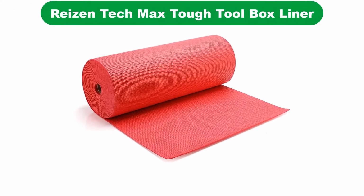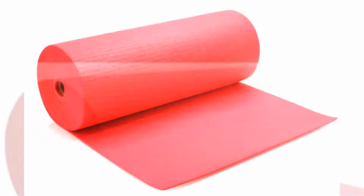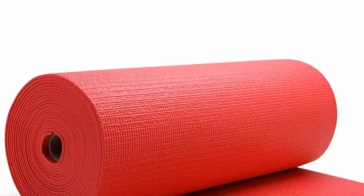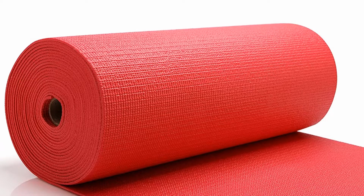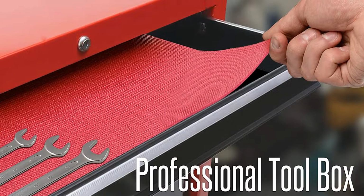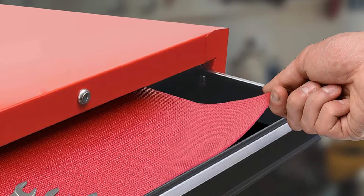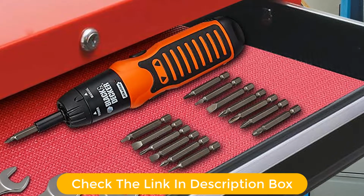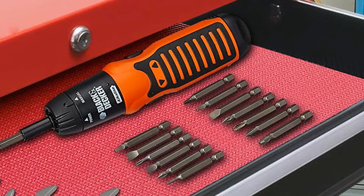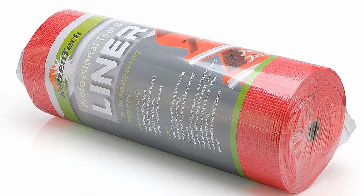Number 5. Last but not the least, our fifth best pick is Reizen Tech Max Tough Toolbox Liner. Reizen Tech is a great brand of toolbox drawer liners for those who are looking for some unique-looking options while protecting your toolbox drawer at the same time. The Reizen Tech Toolbox Drawer Liner is the only option given here which does not come in the standard black color. Another unique thing about this toolbox drawer liner is that it is fairly large in size, which is rated at 18 inch x 24 feet, which is much higher than others. As for the most unique thing about this toolbox drawer liner, it comes in a red color, making it look quite different. So, grab this while you can.